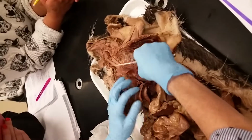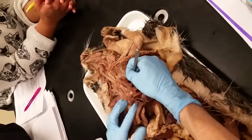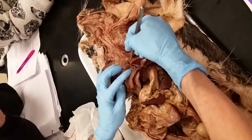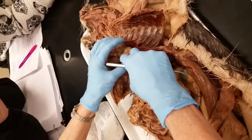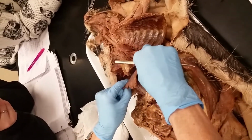And there are two very long nerves that come all the way down alongside the heart. Here it is right here on this side. See this thread right here coming down, right into the diaphragm? Those are the big phrenic nerves. There's one on each side. Okay, well, maybe not in this cat. There's one on each side, coming right down to innervate the diaphragm.